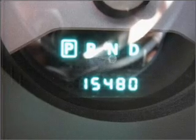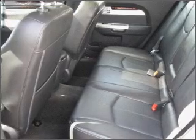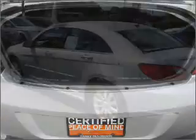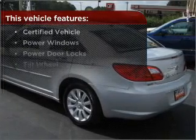Fumble your keys no more with the convenience of keyless entry. This vehicle's leather seats add a stylish touch. Drive safer and more fuel efficient with the cruise control. Enjoy the ability to tilt your steering wheel to a comfortable angle. The features this vehicle offers add the finishing touches on an already great ride.